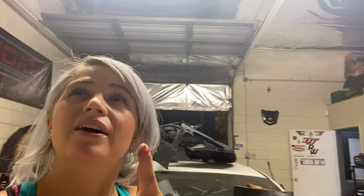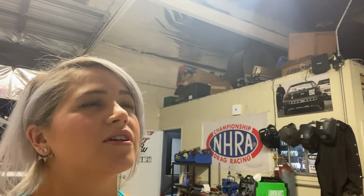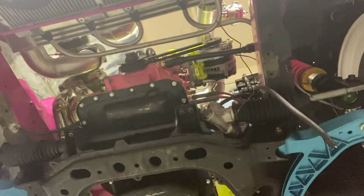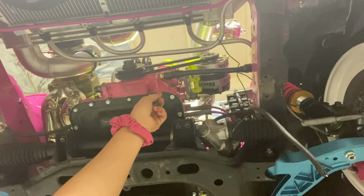What else? Richie was finishing up wiring up the coil pack, getting all the nitrous assembled where it's supposed to be. We got my cool suit also that we're just finalizing in the car. I'm trying to think if there's anything else. Oh, we got the belt on for the alternator, so that looks super legit now. And that's awesome to see, because that was a huge project in itself.